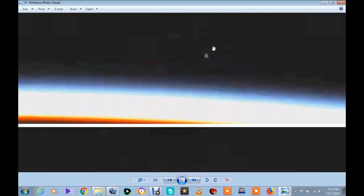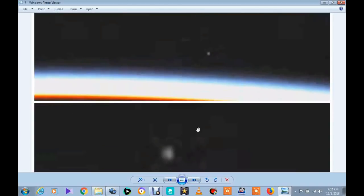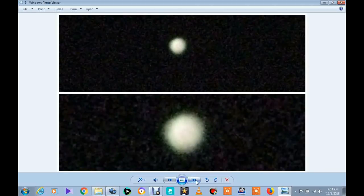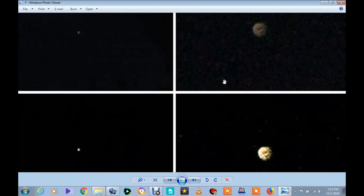You guys all know that we get this little object right here all the time by the ISS. Shout out right here, Washington State. See that object right there? Washington State.